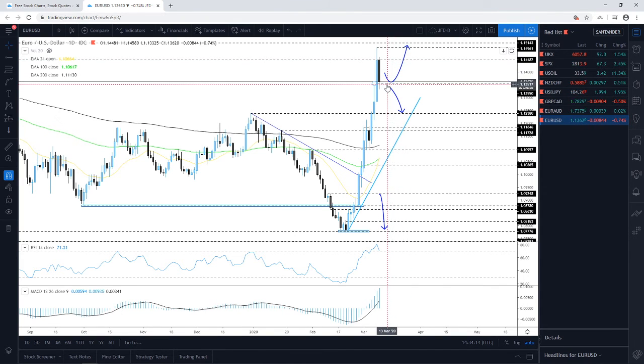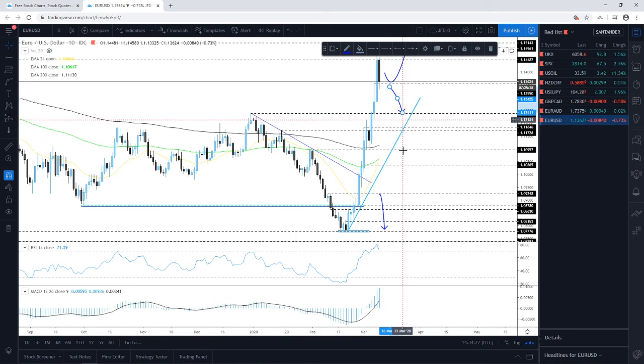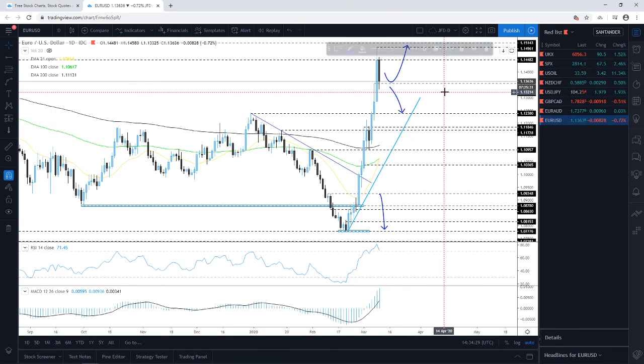but if it fails to do so, and if we see the rate staying below this area, then we could potentially consider a deeper correction to the downside up until this upside support line taken from the low of the 21st of February. So something to keep an eye on for today, guys, as well.